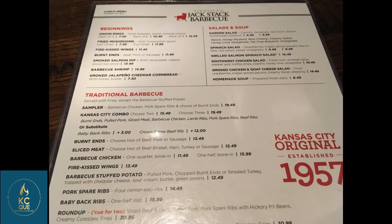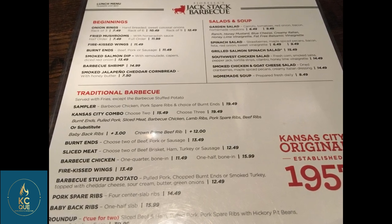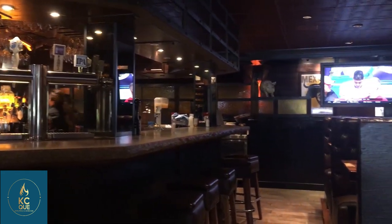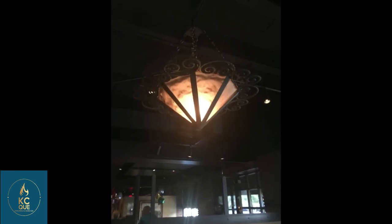When you visit Jackstack for a meal, they have a lot of variety, a really big menu, and they're one of the more upscale barbecue restaurants offered in Kansas City. The service is very good, and I think that's consistent with every location. The restaurants are family friendly, and they use a lot of low lighting and artwork that separates it from other barbecue restaurants. Now that we've talked about the atmosphere, let's talk about the food.